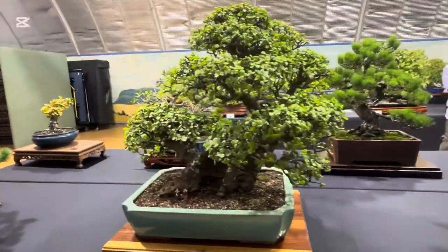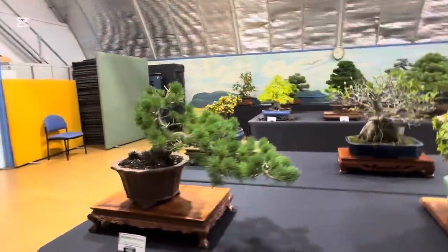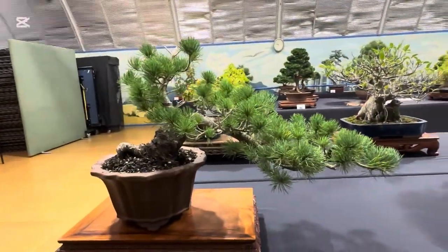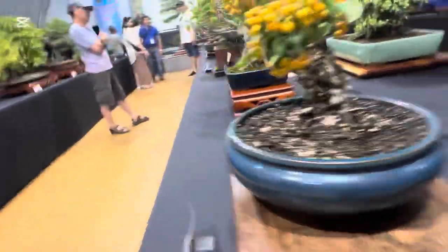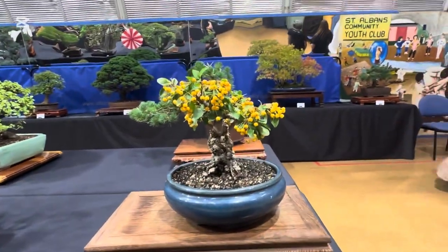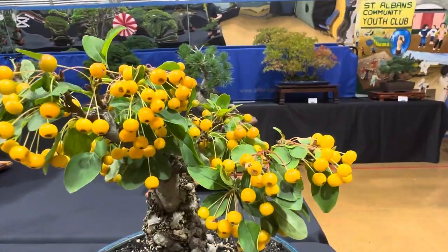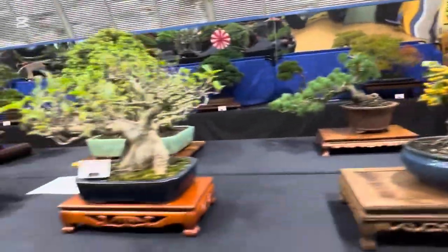Got the jade tree from David Allen. Nice tree as always. Another pine here, a bit smaller. I think it might have been a white pine, this one. Got a cotoneaster. This is a crab apple actually, which is surprising me. It's got a nice little yellow fruit on it. Very interesting. Labelled as crab apple, and you can see the little apples just hanging on.